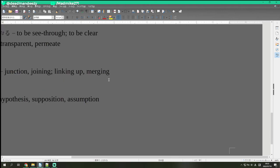To be see-through or to be clear is sukitoru. Suku, to be see-through or to permeate. Suki, and toru, to pass through. To pass with transparency or to be clear is sukitoru.